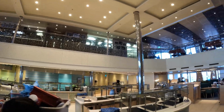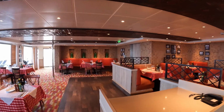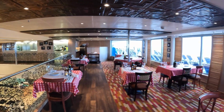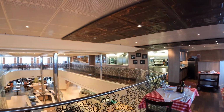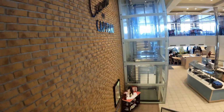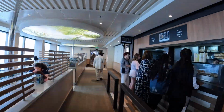Now, if you look up one more deck to deck 10, you will notice the Cucina Del Capitano. Now, this is an Italian-inspired restaurant. On sea day and embarkation day, I believe it is free during lunchtime, but at night it does cost extra. Now, sadly, just like Carnival Panorama, they did put it directly under the basketball court, which is quite annoying during the day if you're trying to eat and all you hear is people running around the basketball court above you.